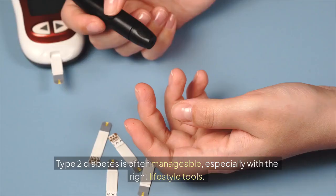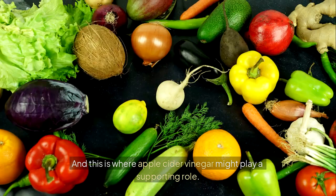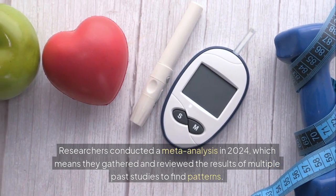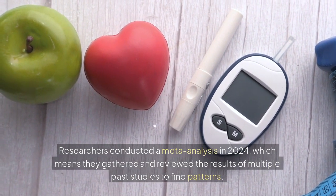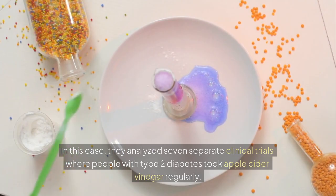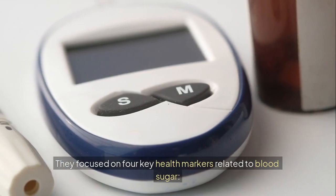The good news? Type 2 diabetes is often manageable, especially with the right lifestyle tools. And this is where apple cider vinegar might play a supporting role. So let's talk about the study. Researchers conducted a meta-analysis in 2024, which means they gathered and reviewed the results of multiple past studies to find patterns. In this case, they analyzed 7 separate clinical trials where people with type 2 diabetes took apple cider vinegar regularly. They focused on 4 key health markers related to blood sugar.